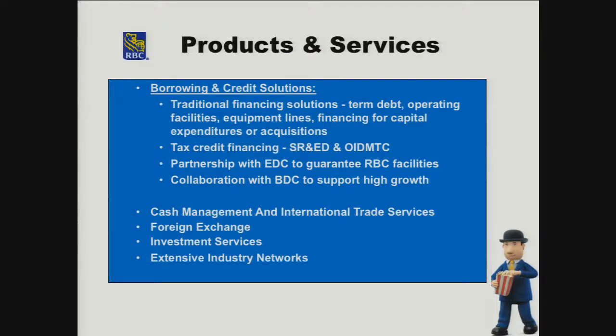We've more recently looked at more cash flow financing with our RBC MES group as well. Where the senior debt solution can't cover the whole solution, we also bring in our MES group as well as work with BDC on providing the solution. So apart from borrowing, we also do just traditional banking, cash management, as well as international trade services. FX, RBC is actually one of the biggest USD CAD FX traders in North America. We also do investment services, as well as introducing all our clients, prospects, and anyone we speak to to the extensive industry networks that we have access to.